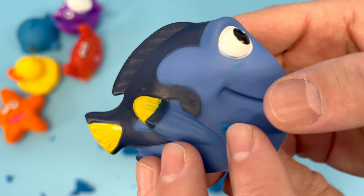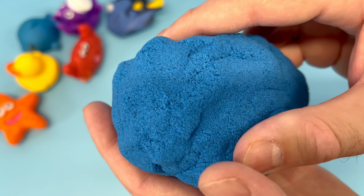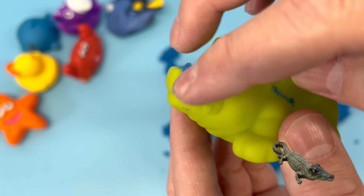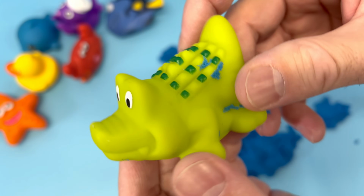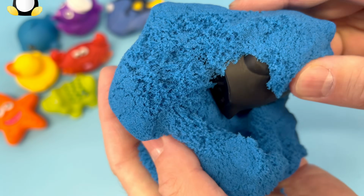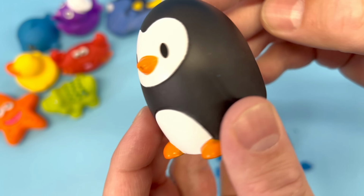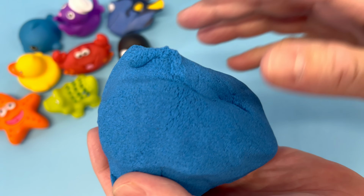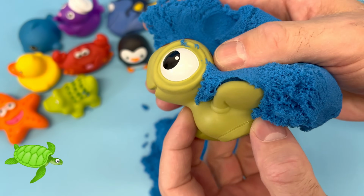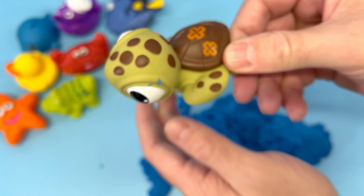Blue tang, it has some yellow on its tail. Alligator, it's a green alligator. Penguin, a black and white penguin. Sea turtle, it's green and brown, sea turtle.